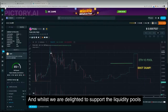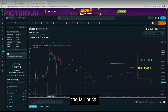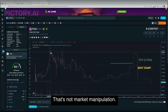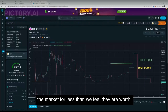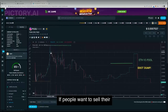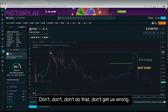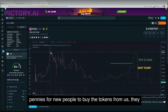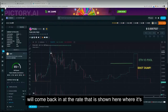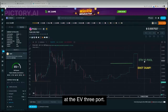Whilst we are delighted to support the liquidity pools on it, we wanted to make sure that the new pool was at the fair price. That's not market manipulation. That is simply, we don't want to sell our tokens back to the market for less than we feel they are worth. If people want to sell their tokens to us, we're happy to buy them. Don't get us wrong, we're happy to buy them, but we will buy them back for pennies. For new people to buy the tokens from us, they will come in at the rate that is shown here, at the ETH V3 pool.